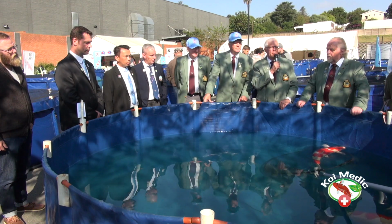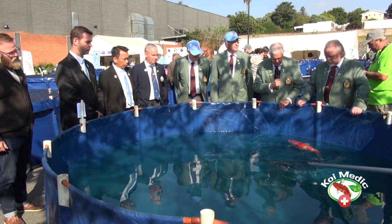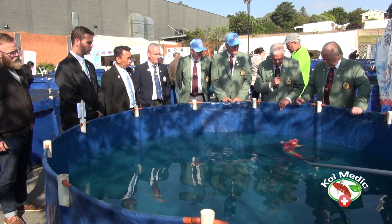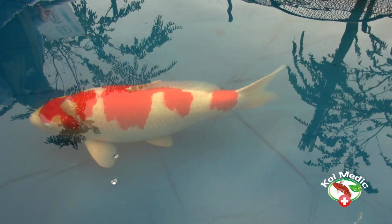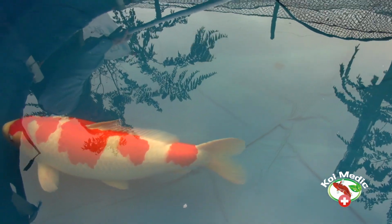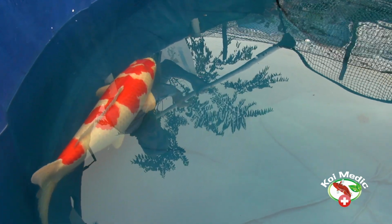Kevin, you normally have some questions. The Shiroji on the Kahaku? The Shiroji is excellent, really is. Again, body shape is very good. Perhaps slightly less volume than the Grand Champion, which was another small point which pushed the Grand Champion ahead of her, but still a beautiful koi.